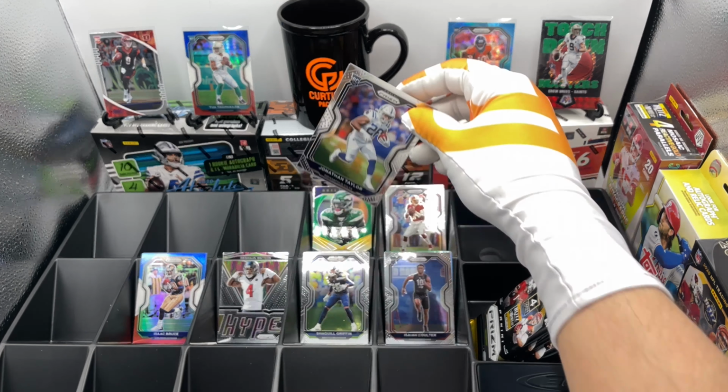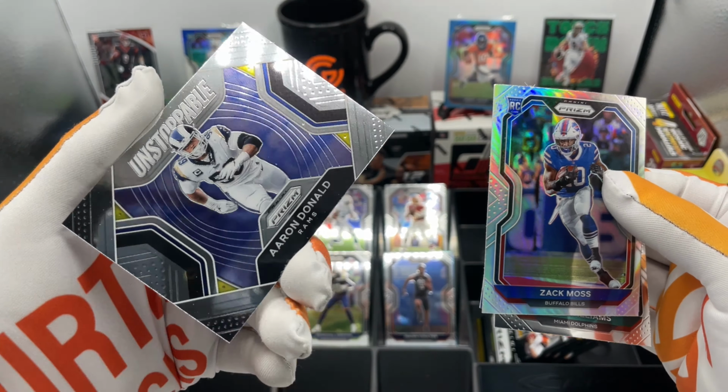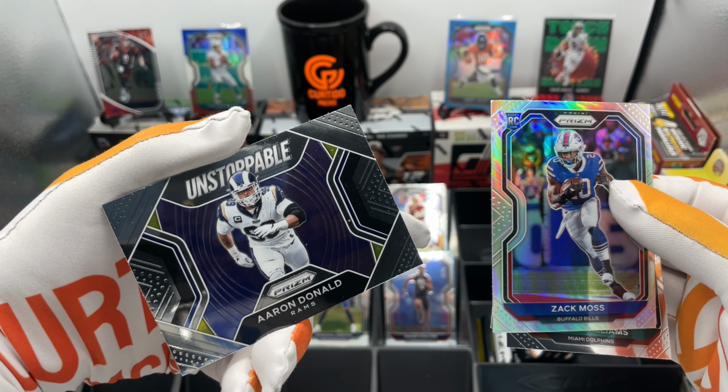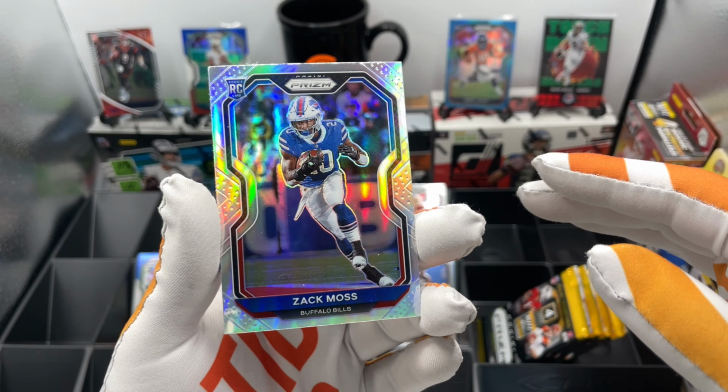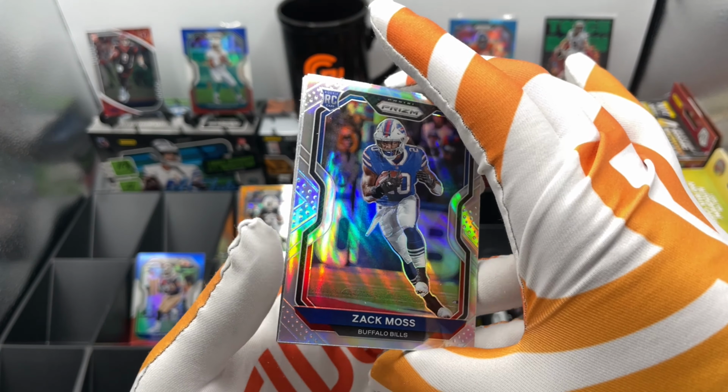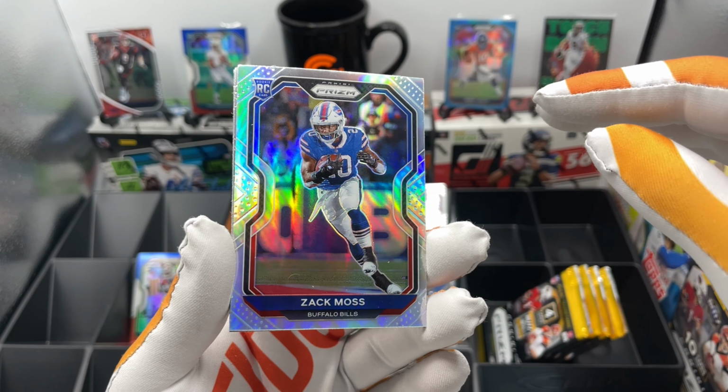All right. K1 Short. Panthers. Ricky Williams of the Dolphins. We have a silver rookie card of Zach Moss. Check that out, guys. That's a nice card right there. Finally, a rookie silver card. And unstoppable Aaron Donald of my favorite team, the LA Rams. Nice. That's a nice pull right here. Zach Moss, silver prism rookie card. Boom. All right, here we go. Next pack. Here we go.